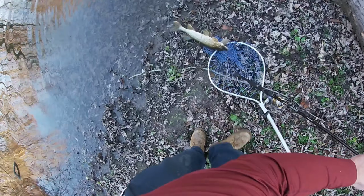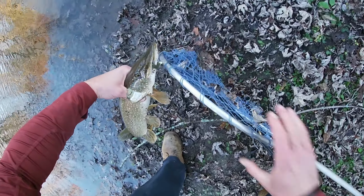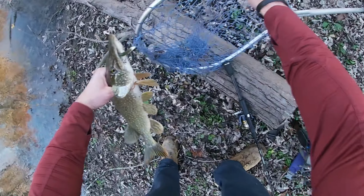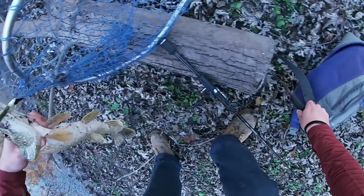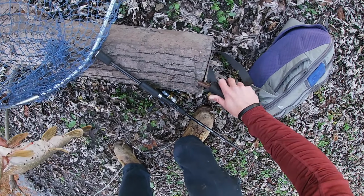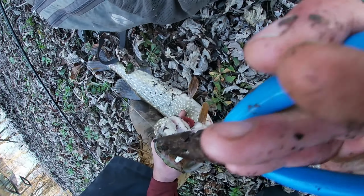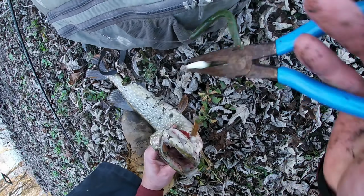I got him. He likes the worm lure, I guess, huh? I don't think that's the same pike, though, because I don't see my worm lure. We'll find out, I guess. But that's a nice, healthy pike. That's the nice thing about small hooks. They don't cause any damage.